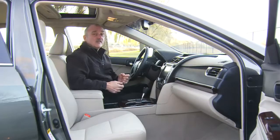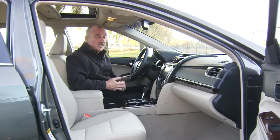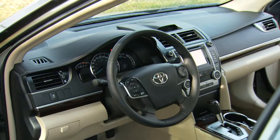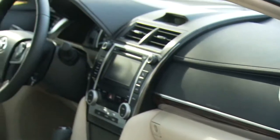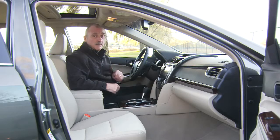You know, Toyota did take a rather conservative approach to the exterior styling. They didn't spare a dime when it came to the interior. The materials are much nicer, the layout is much nicer, and if you go with the XLE, you get a ton of equipment. There are, however, a couple of pet peeves.